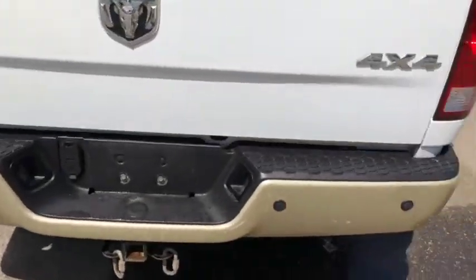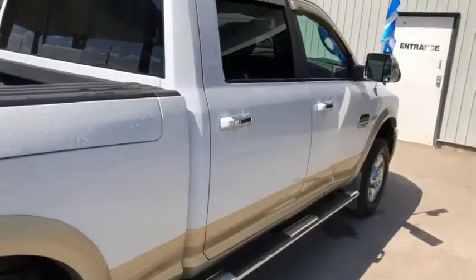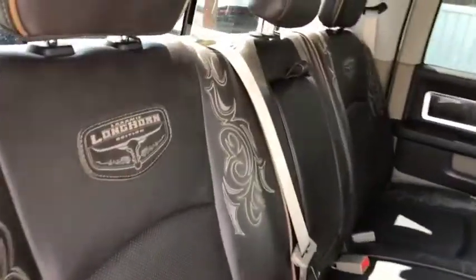Perfect for more storage space. Parking sensors in the back bumper here, as you can see. Make our way towards the front again. We will take a quick peek inside the back. Of course, you do have the brown Longhorn interior on the inside of this truck. Looks absolutely great in this truck.